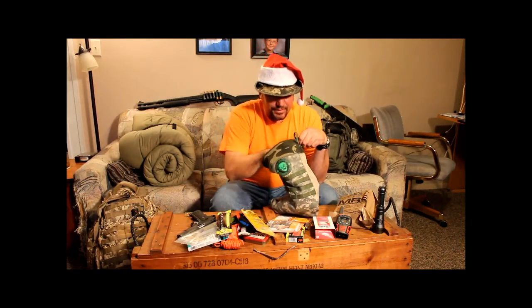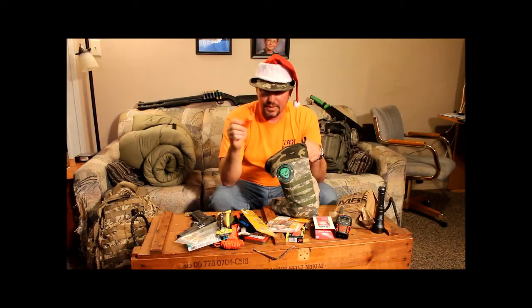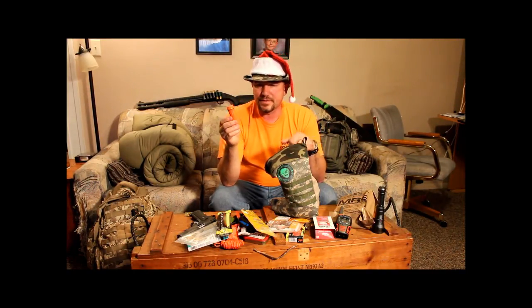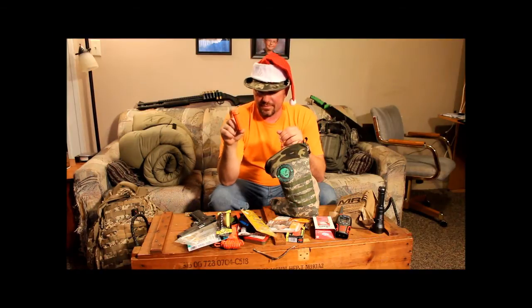And speaking of burning, these match cases. These are only $1 at Walmart. They come with matches in them. You can put other things in them. Vaseline, soap, cotton balls, other tinders, dryer lint, whatever you prefer, but preppers always like having these in their kits.